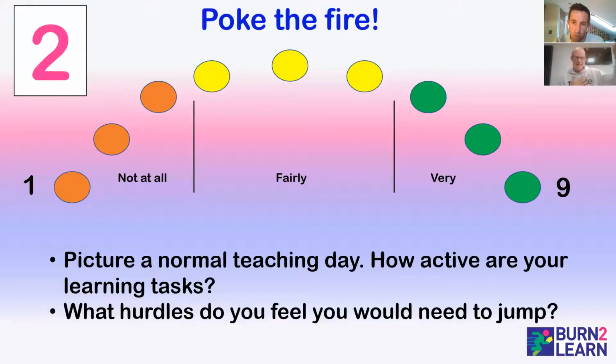So asking the head teacher how they would feel in that situation means they can reassure their staff that if they're learning purposefully, then I haven't got a problem with that. And if I'm a teacher and I hear some noise next door, well, I know that they're doing a physical active learning task. So these conversations need to happen. So poke the fire and have these conversations with your staff.